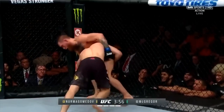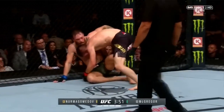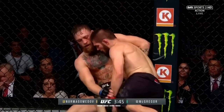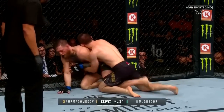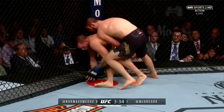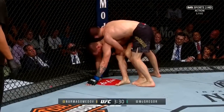Good entry by Nurmagomedov. McGregor trying to use the fence to his advantage. And he gets tripped right down. Too good. He does such a good job of using his legs to wrap up your legs. But Conor's back up to his feet almost. And this is where Khabib really starts to get ahead from this position. Once he gets here, he doesn't let go of that grip.